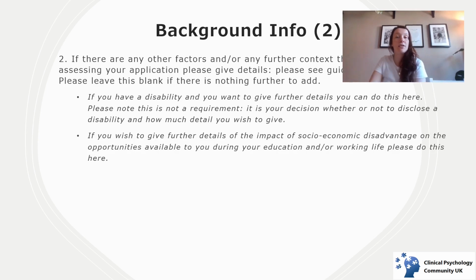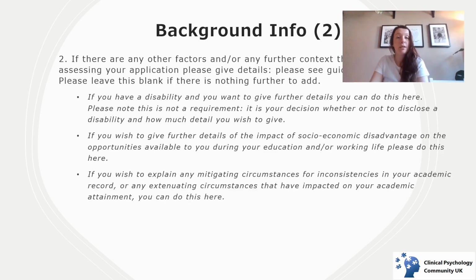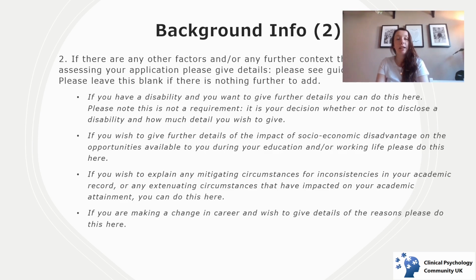If you wish to give further details of the impact of socioeconomic disadvantage on the opportunities available to you during your education and or working life, please do this here. And if you want to explain the mitigating circumstances for inconsistencies in your academic record or extenuating circumstances, you can do that here. And if you're making a change in career and want to give details. What this is not is a continuation of the first reflective statement. It's not a continuation of that. So this is far more, are there any other contextual factors important in assessing the application? So be really careful about what you're putting into that one. And it's completely okay to leave it blank.